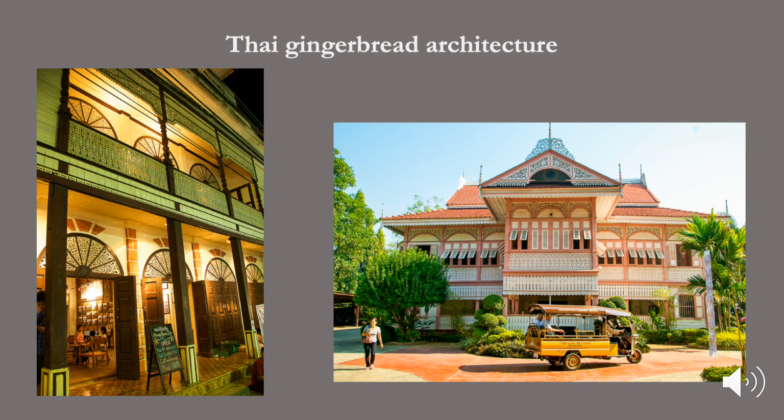During the late 19th century, when the teakwallahs were making pots of money, they used to invest it in lavish mansions, and at that time, gingerbread trim was a very popular feature added to buildings. And here we can see a couple of examples. On the left is the Muang Wei Zin House in Lampang, which is on Tanon Tala Gao, the walking street, which is closed to traffic on a Saturday evening.